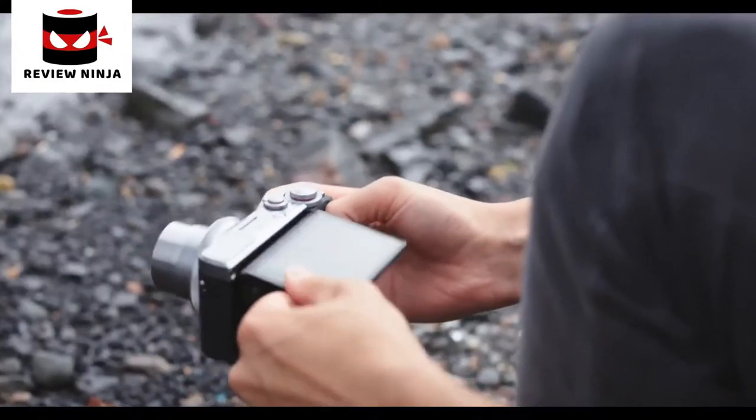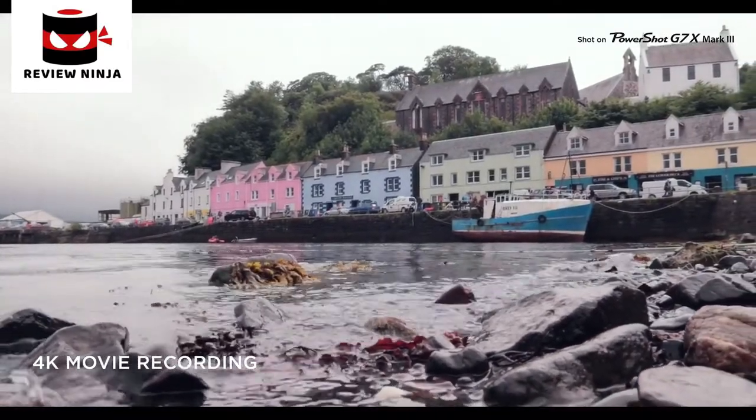Alright, so we've just made it to this really nice small town and we're going to switch the G7X to 4K and just capture some detail.